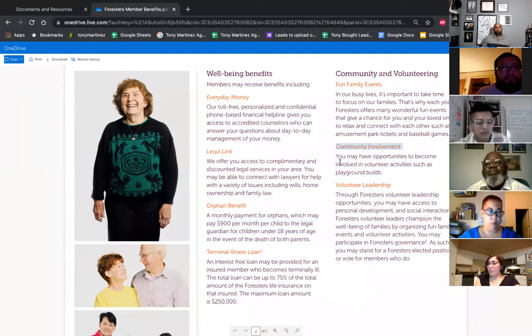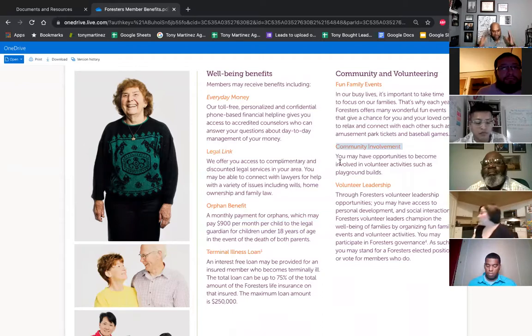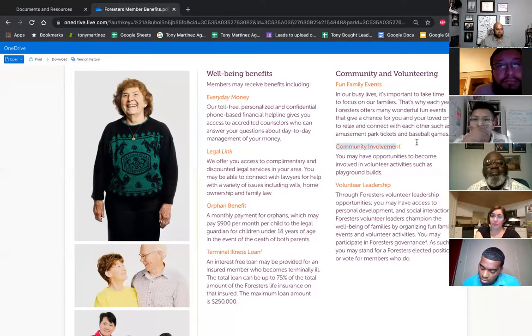Community involvement. So agents, talking to you now, you all should get a Foresters policy. I don't care if it's $5 a month. Get a Foresters policy so you can become a member and get these benefits. Because then you can call Foresters up and say, hey, listen, I'm a licensed agent, but I'm also a member. I want to host a community event. And they'll give you money to host the event as long as you go as a representative of Foresters. They'll give you money to host your own event.